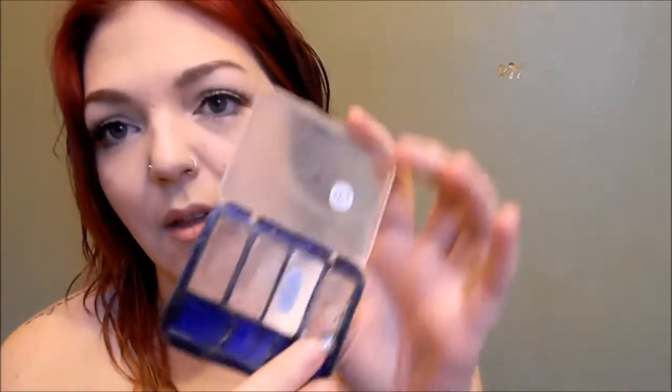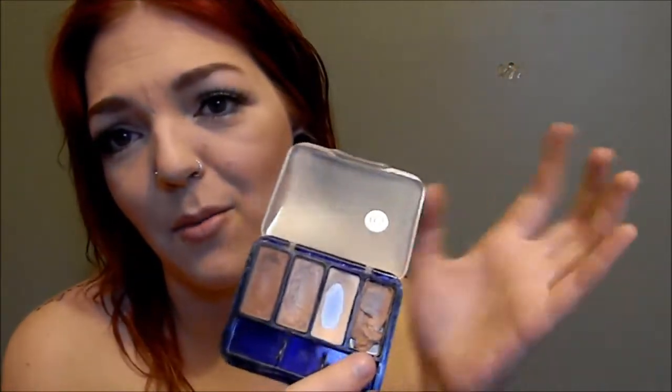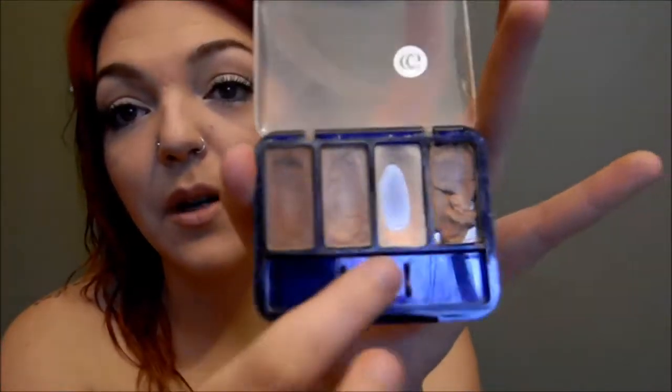I can't remember what the other color looked like, but it was another brown. But those three colors are really, really nice. You can create a lot of looks with just 3 brown colors. And yeah, I really like this palette a lot.